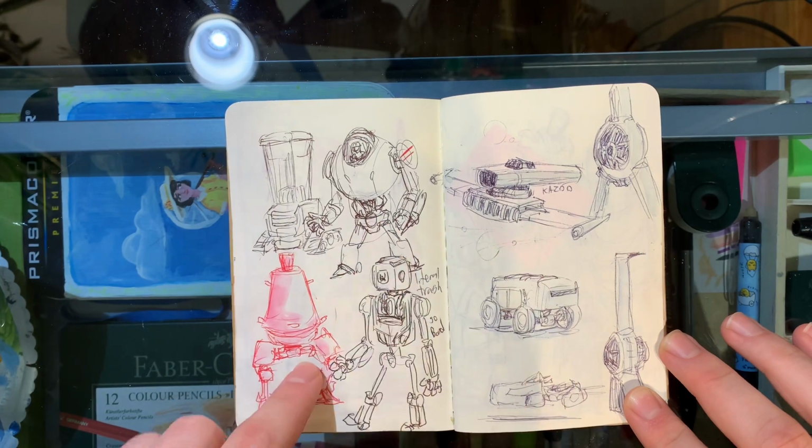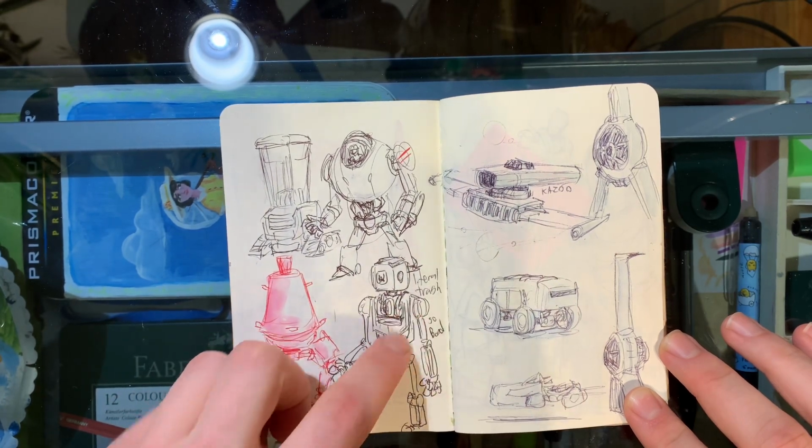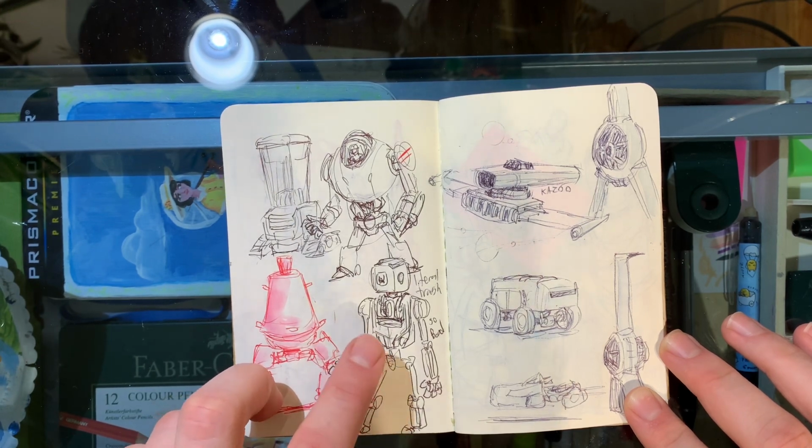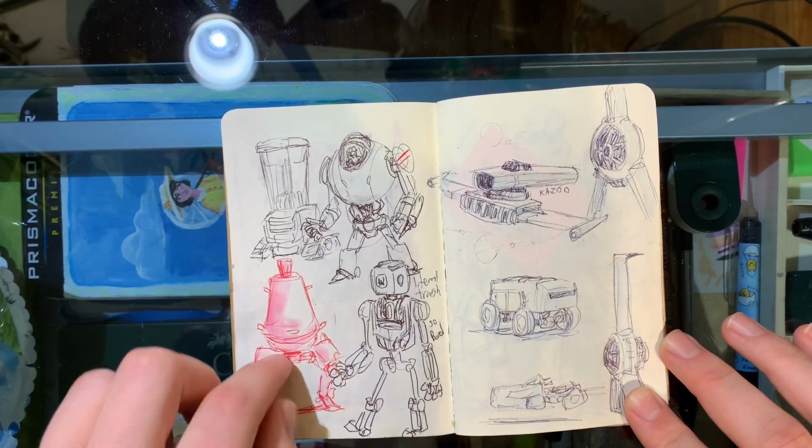We got some robots here. Really not happy with how this one turned out. I forgot a bunch of stuff that I learned in a robot course I had taken, and I was like, what are you doing, Steven? So I tried some more.